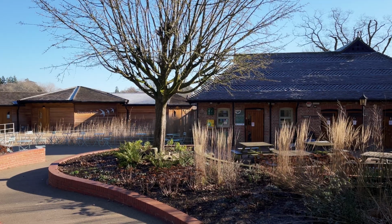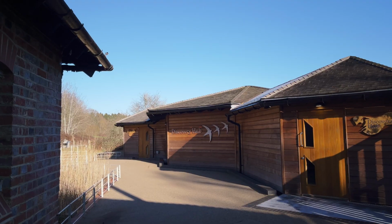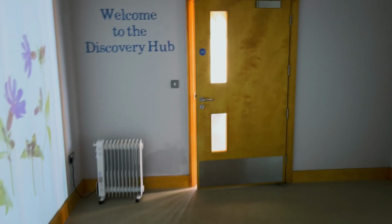A few can find a break in the water, but it's very pleasant. Good day to be out and about. This is the entrance to Warnham. It's got a very friendly atmosphere and a nice little cafe and toilet block. And then the first thing we come to is the Discovery Hub.